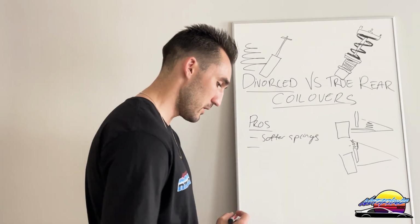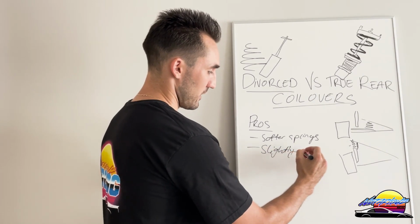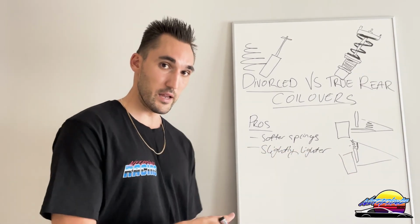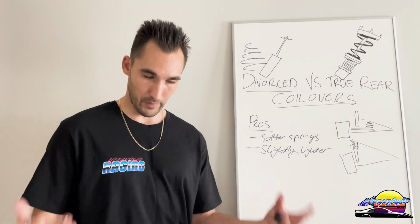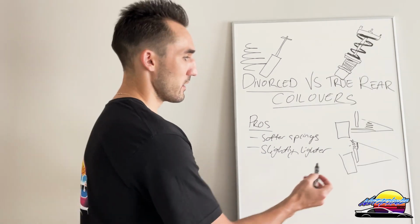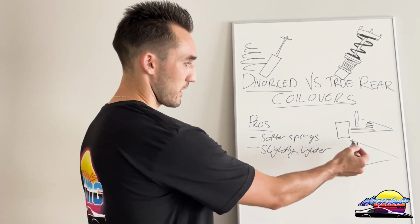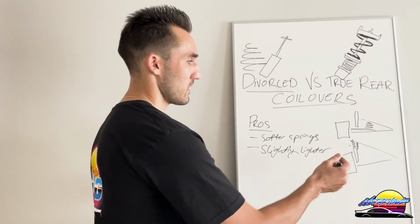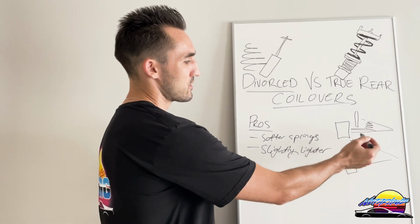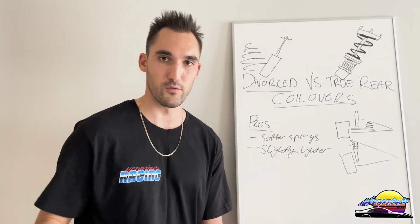Now, the second thing to be aware of is they'll be slightly lighter. Again, this is only very minor. So if you're trying to shave milliseconds off at the racetrack, then this will have an impact. But in reality, on the street, you're not going to notice the difference. The reason they're lighter is because the springs are typically a lot smaller on the true rear, so you can use a lighter spring or even a Swift spring if you want to go even lighter. And also there will be slightly fewer components to it, and so therefore it's a tiny bit lighter than a separate or divorced rear.